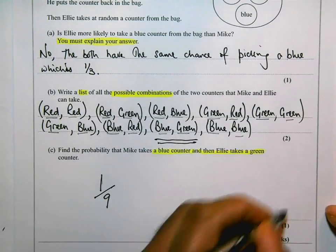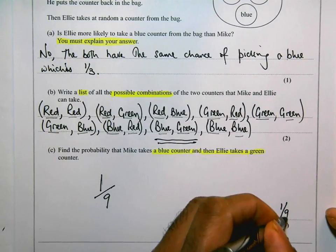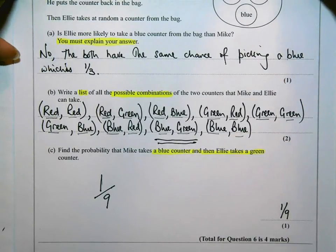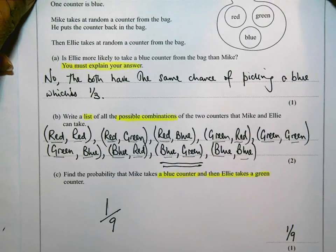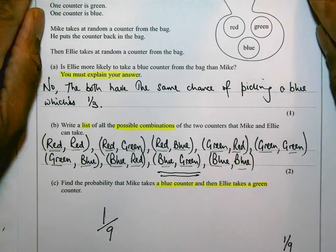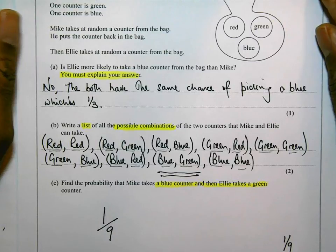Now this particular type of question is quite popular. Right? It's a pretty straightforward probability question, but if you break it down, think about each stage of it, and think about how I arrived at the answer, yeah, you should be able to do this yourself and get full marks.